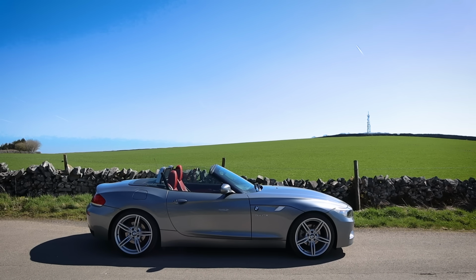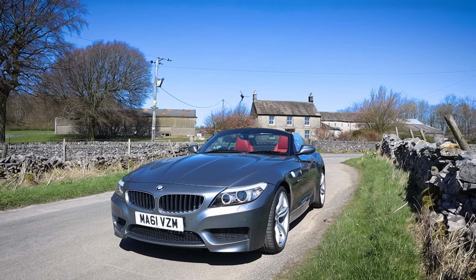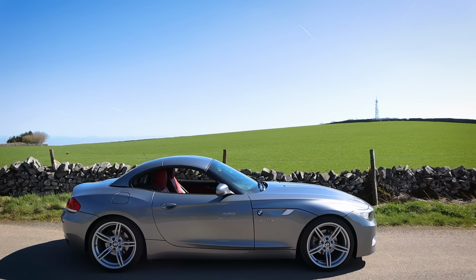The engines are all chain driven. I'd make sure there are no oil leaks, so perhaps get a pre-purchase inspection before you commit to buy. Make sure it's got good service history and both sets of keys. And that really is about it. Well, I think that's about it.